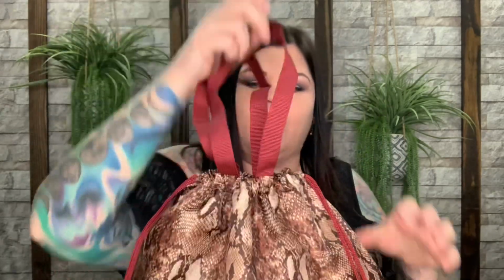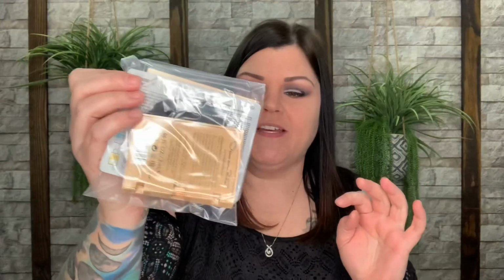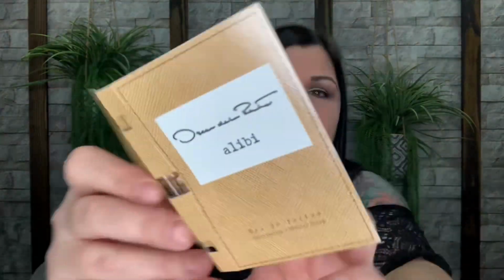like a little drawstring, so you can close it up. Nothing's gonna fall out. That's even cuter that it does that. And it does have a little bottom, kind of stays hard. It has a bottom. This is what's in the bottom. And then it came with this. And then inside of here is a perfume sample of this.